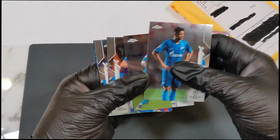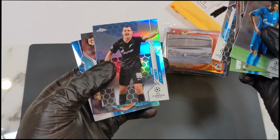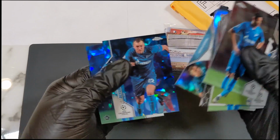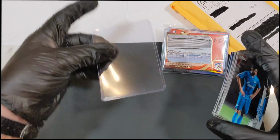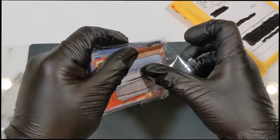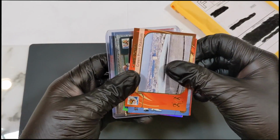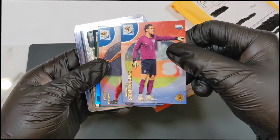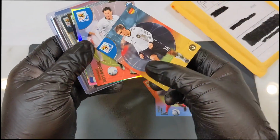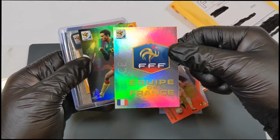So just take a look here through the Zenit cards. Nothing special. Refractor for Lunyev there. Teammates refractor. Okay, nothing special there. I did get a free top loader. And then some 2010 World Cup cards from when they were in South Africa. Stadium card. Park Ji-sung, who's that? Philip Lahm. Kovacic, France card. That's kind of neat, huh?